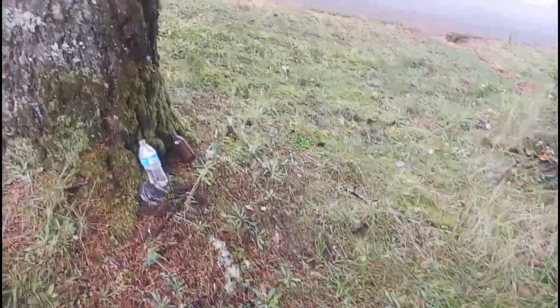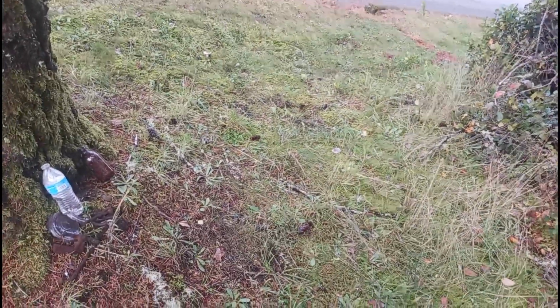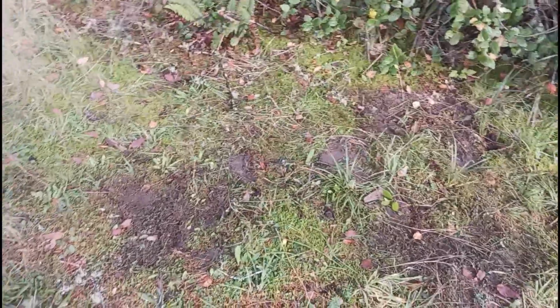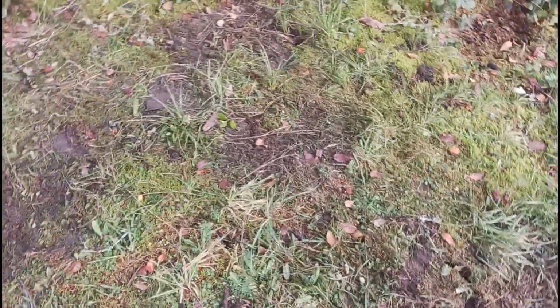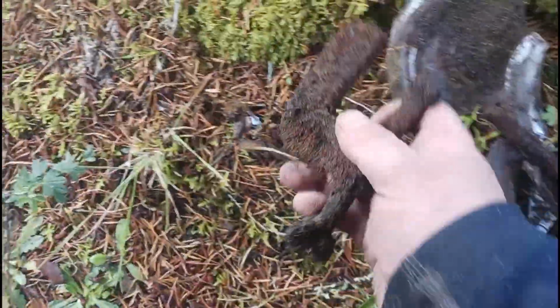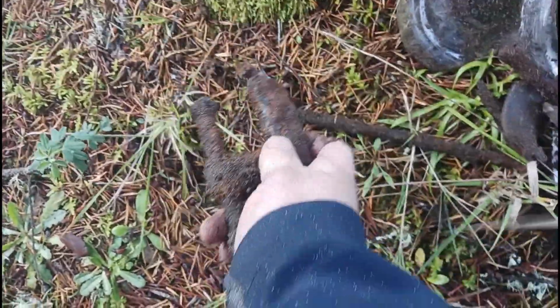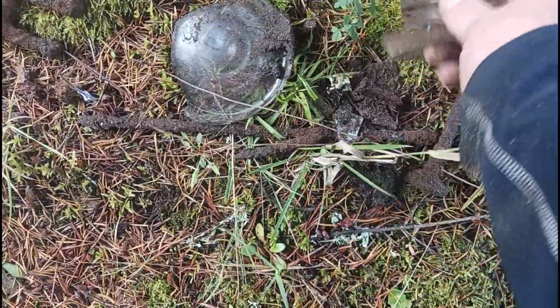Hey, everybody, I'm back. It's been a while since I found that bottle and that toy train car. All the things I have found have been concentrated in a pretty small area. There's so much stuff in here, a lot of glass. I've been pulling a lot of iron pieces. I pulled out this little clamp, nails, old pieces of glass, stuff like that.